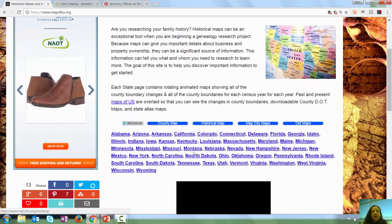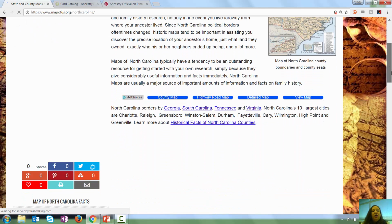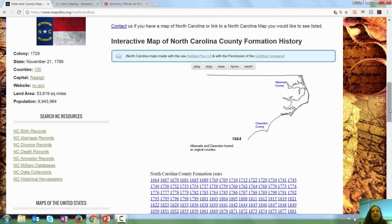So I can come here to North Carolina, for example, and it will pull up a map of North Carolina and show it to me over time. Here is the interactive map of the North Carolina county formation history. It starts in 1664, and you'll notice that North Carolina had no western border. Most of the population center, of course, the only population at that time, was in the east, but they didn't establish a western border for a while.